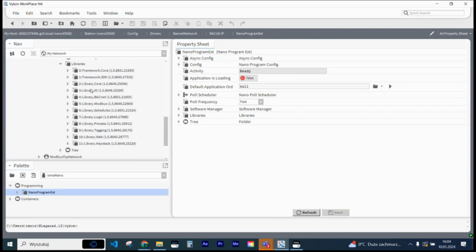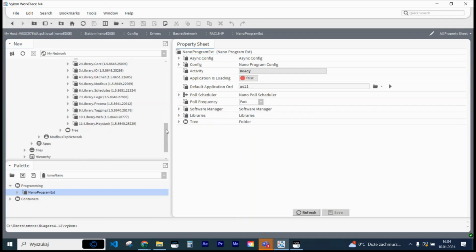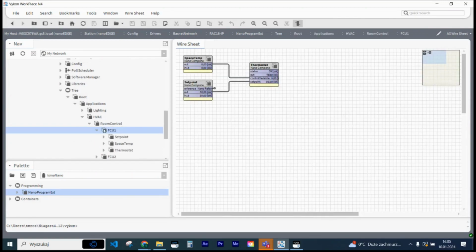So if I take a look at the library core, we have binary data point, which can be used to create a new binary data point directly from Niagara. We don't have to go to the IC tool. We can do everything here. So the only thing we needed is this ISMA Nano programming extension, and that's all we need. And we can connect with any nano changing devices, because all the rest will be received from the nano during the connection process. So the loading schema process was the process to load all the necessary files.